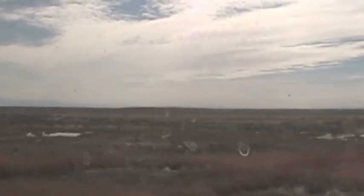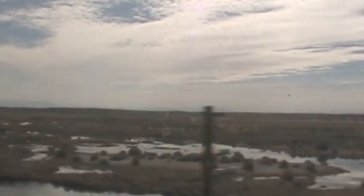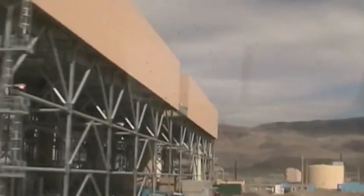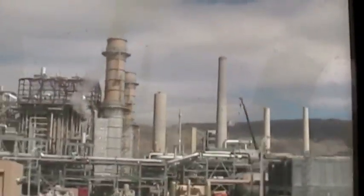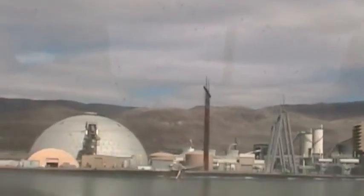Today, the California Zephyr uses the Union Pacific tracks on the old Transcontinental Railroad. These tracks pass very close to this power plant. The tall smokestacks are familiar enough, but this one has some kind of dome.